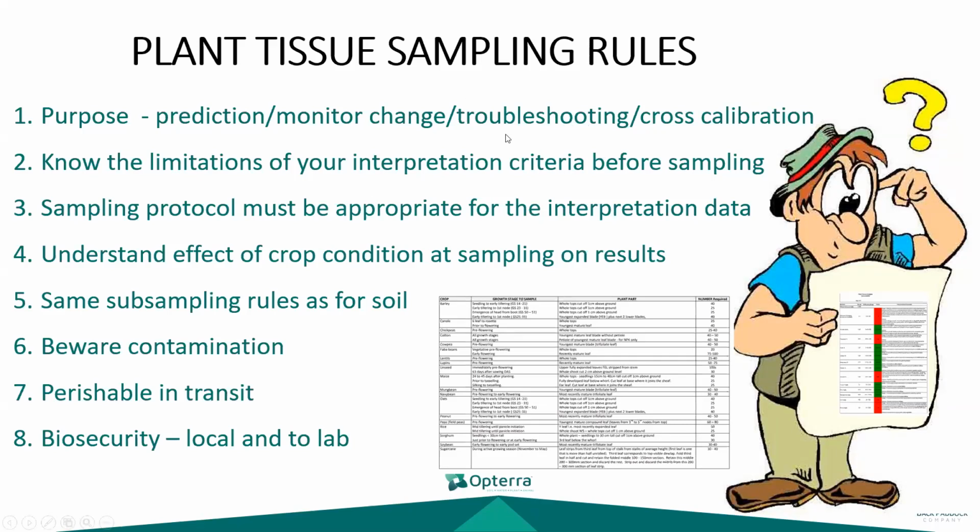Troubleshooting is always out there, but there's lots of issues with troubleshooting because you can make a lot of mistakes if it's not done properly. And the other one is cross calibration. If we're going to a new technology, is what it's saying lining up with what the old tools are saying? Hopefully it will, but it probably pays to be a little bit careful, and there's a period of cross calibration.